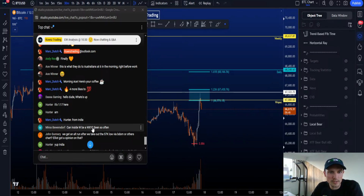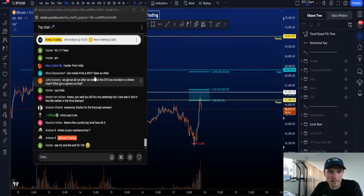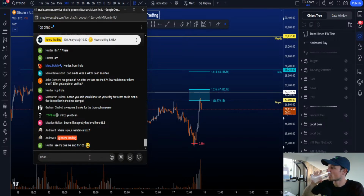Can a WXY be inside a W? No, that's not allowed. If people count a WXY inside a W or a wave Y, then they don't follow Elliott waves, unfortunately. So you will immediately recognize if they actually know the rules or if they don't, which also helps you decide who to follow and who not to follow.